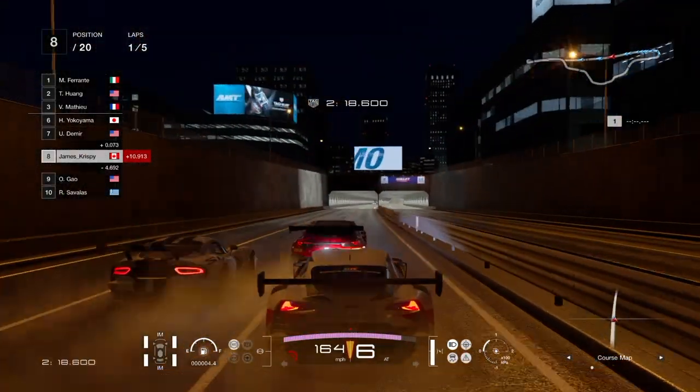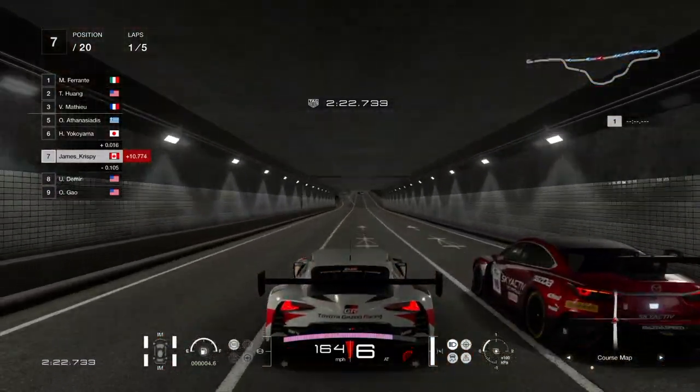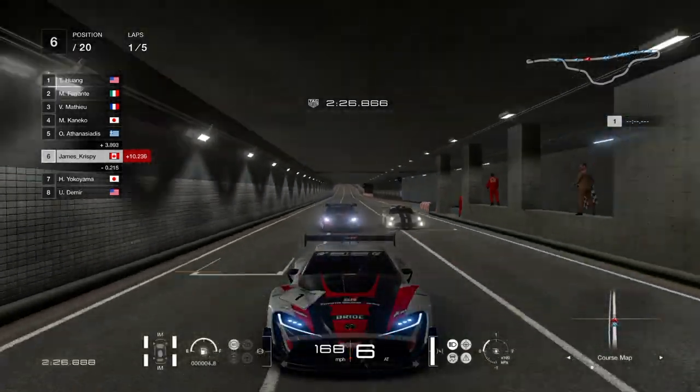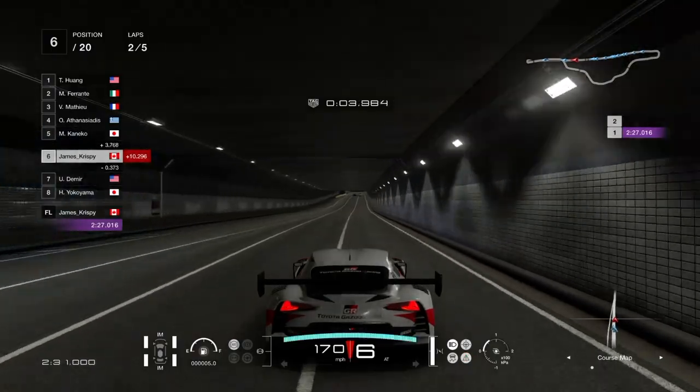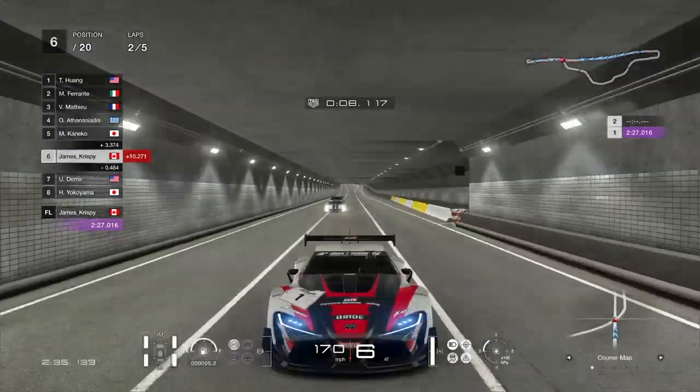You can see they've got a really slow going Mazda, but we just managed to squeeze through without giving him a shove up the rear there, which was lucky. The Dodge seemed to have done that for us. But yeah, we seem to be maxing the car out at 170 miles an hour.